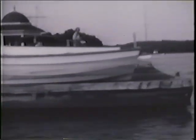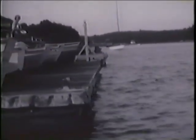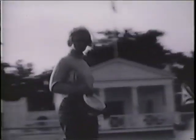If we can see the old Manchester bandstand, we know where we are. Looks sort of like Manchester Harbor, doesn't it? That's Manchester. There's that bandstand. There's the float. There's George Patton waters.